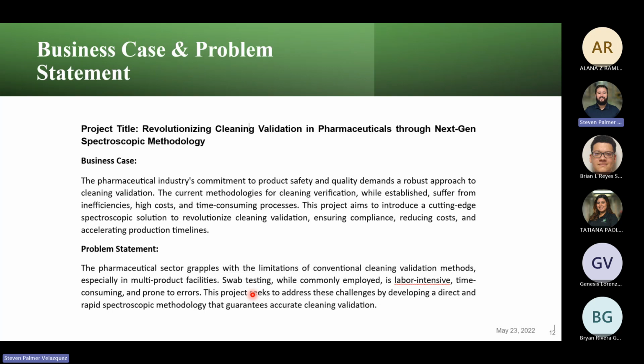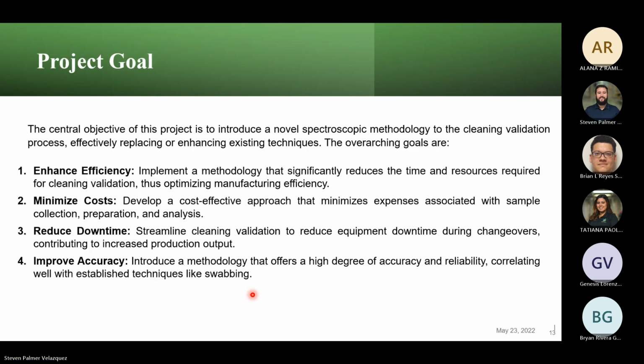The business case contains part of the problem statement, but not in detail. The problem statement then is done in detail. Usually this is done within a Microsoft Word page. So then you go to the project goal.